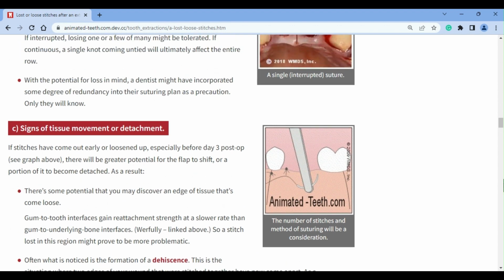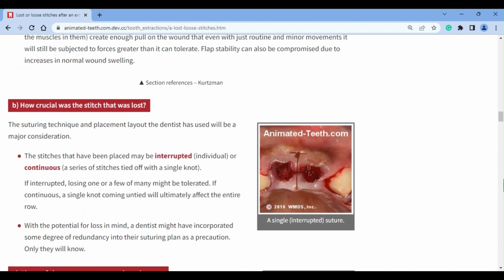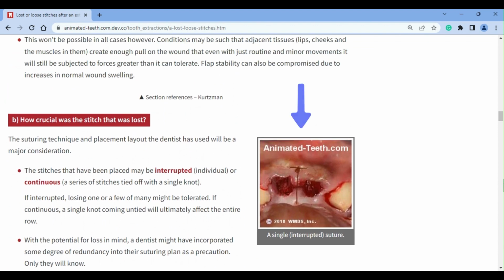Sometimes a flap isn't formally raised, but the tissues still have mobility, like in the case where multiple teeth have been taken out in a row. If the dentist thinks that stabilization of these tissues will make the healing process go more predictably, they'll place some sutures. Probably less realized by patients is the fact that stitches are sometimes placed to help control extraction site bleeding.